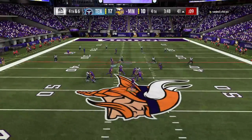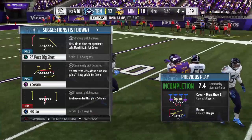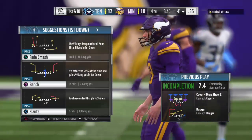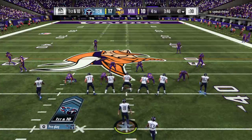Got to try it here. He's back to throw. Flushed out right. And no, it's incomplete. Mike Zimmer got to be unhappy with how that turned out. And as a result, it'll be Titan football on a turnover on downs. Good starting field position for them here as they come up first and 10.